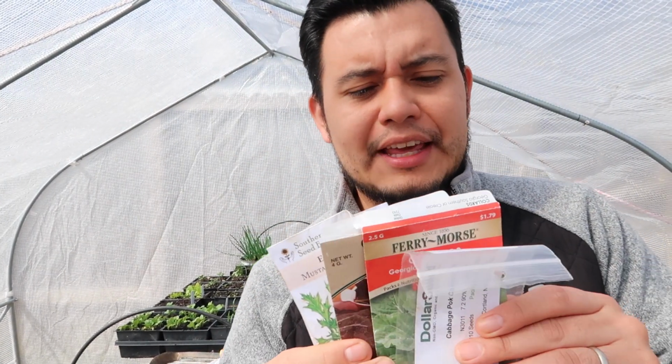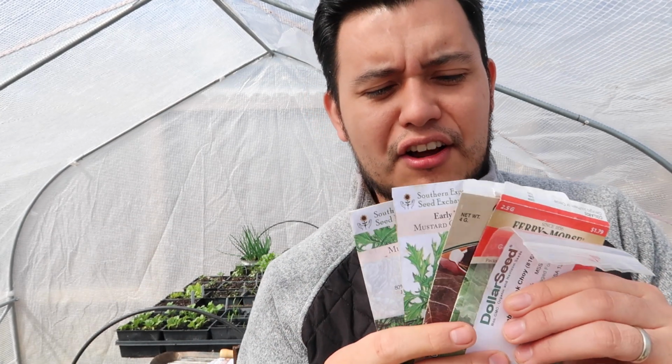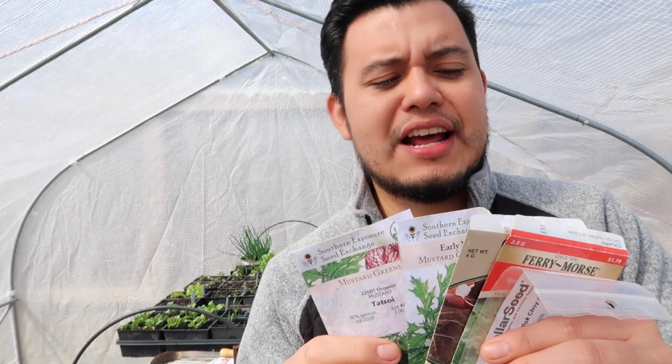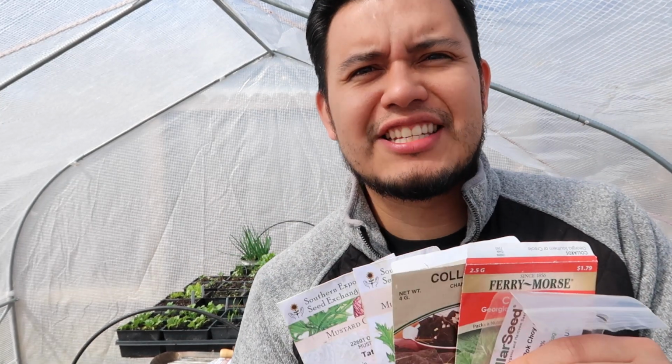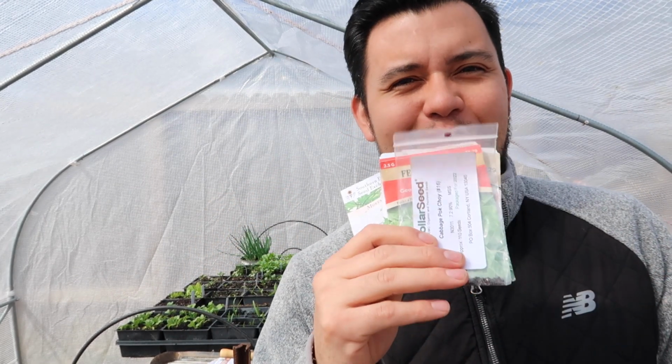The third type of crop that you can plant right now is anything in the brassica family or any leafy green that you can think of. So mustard greens right now will do really well, collard greens, lettuces, and spinaches. So any leafy green that is cold tolerant, and most of them are, you can plant them right now.